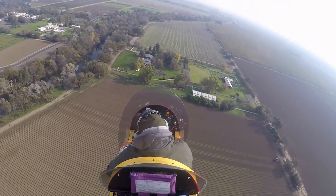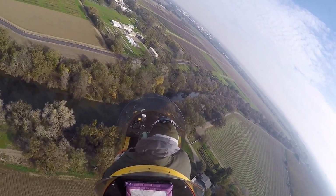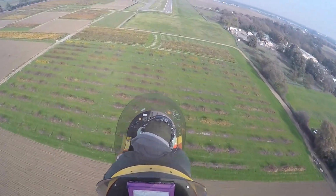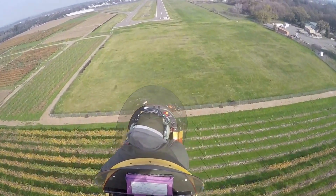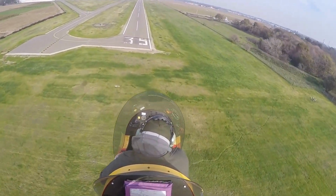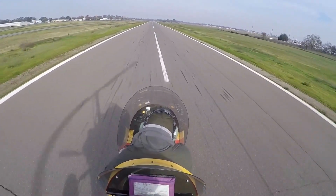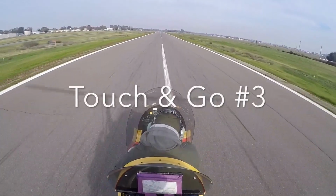That's good. Mucho better. Now you're fast, Mike, and you got your high, so yeah, get rid of the power, because it's just too much energy. Get that right cyclic in there so you're on the center line, flatten it out, keep that nose up. Little bit left rudder, light, there you go, hold it off, hold it off, hold it off.